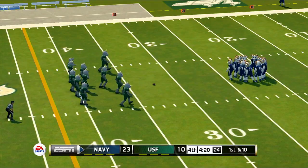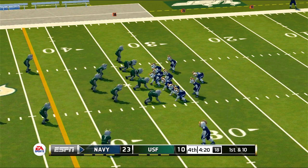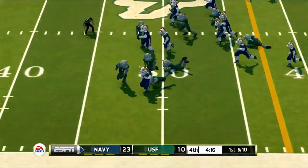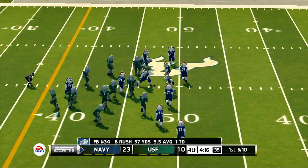Both teams are well aware that a score on this drive is going to create an almost insurmountable lead. This defense has really got to step it up and make a stop. He's at midfield. Tackle made right around the 48-yard line. That's a gain of 29. First down.